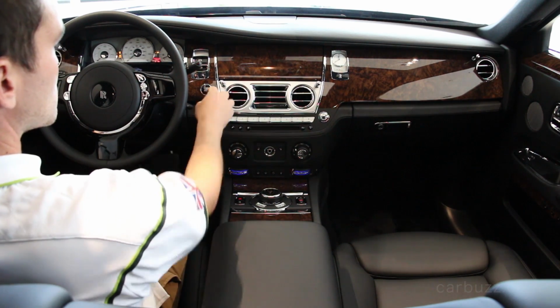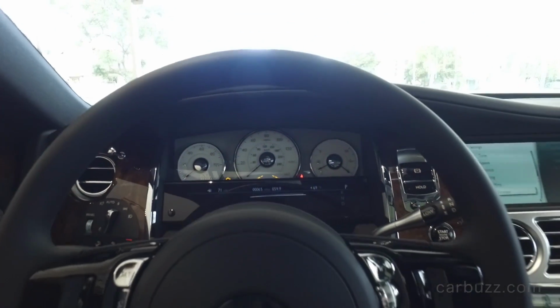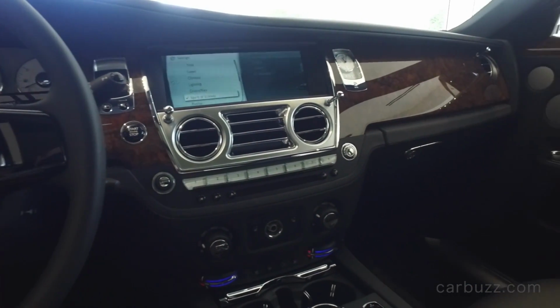Sitting inside is literally like being in a jewelry store. Everything is very shiny and elegant. Just look at that steering wheel. It's almost like a steering wheel you'll see on a yacht.